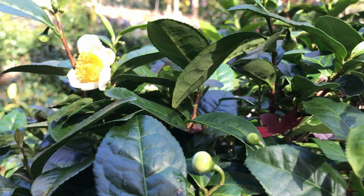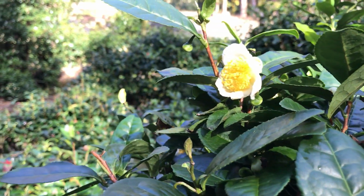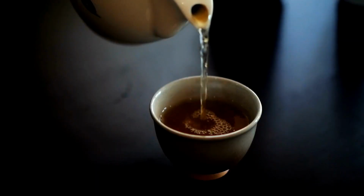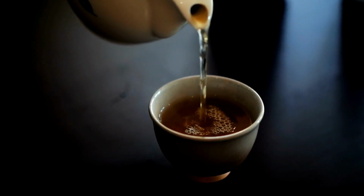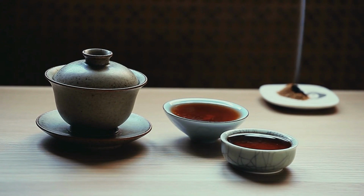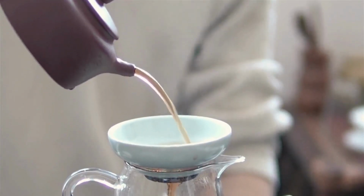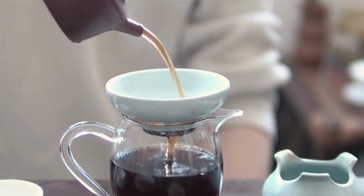So some of you might know when we talk about tea, we talk about the tea plant Camellia sinensis, and out of this tea plant we can have different categories of teas. Mainly we talk about 6 categories of tea. So we have white tea, yellow tea, oolong tea, red tea or black tea, green tea, and then we have the post-fermented or dark tea.